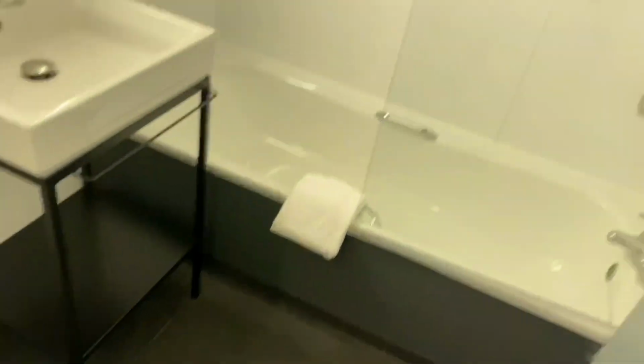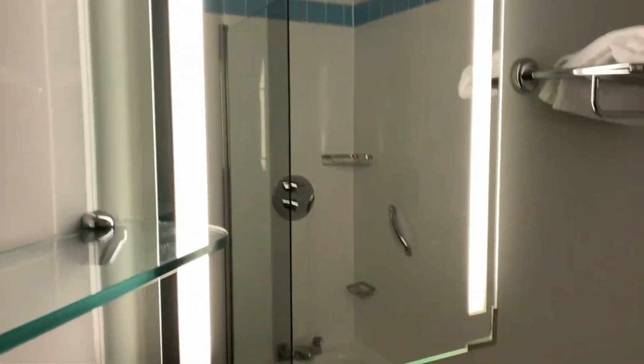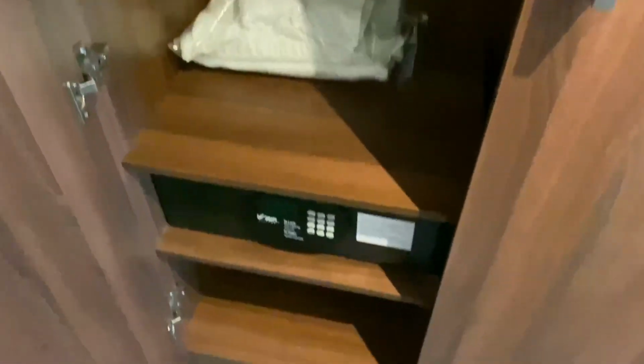Okay, so this is the entrance. I got the queen room, I think this is. And yeah, this is the bathroom. So just walking like this. There's a tissue there, but that was mine. And this is the toilet. Yeah, it's a really decent hotel to be fair. And yeah, the customer service is all really amazing as well. They're super friendly at reception and everything.